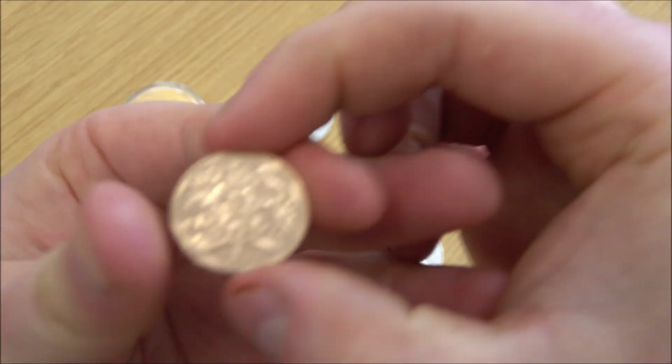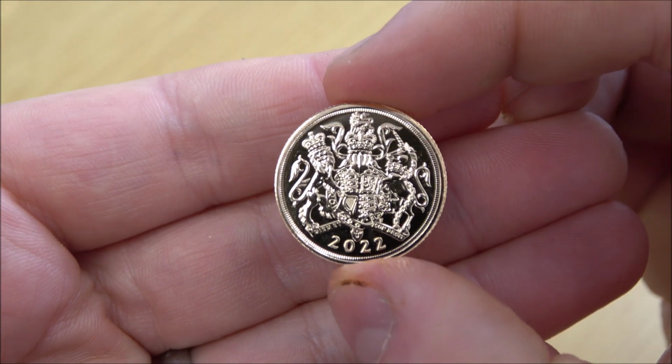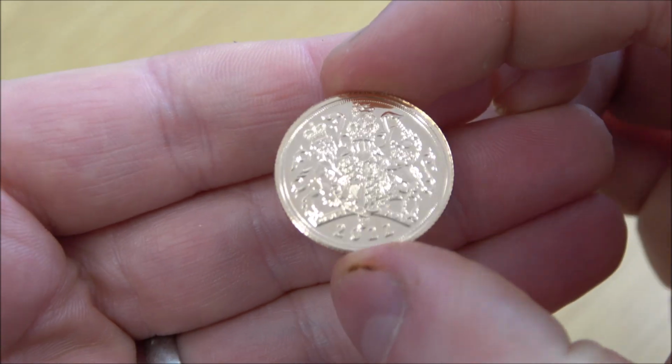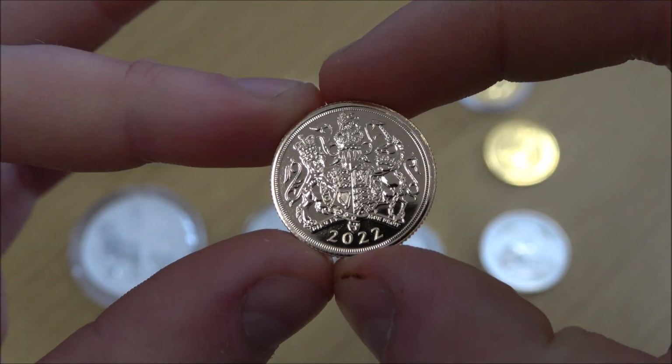Talking of changing of designs, we've got here the 2022 Bullion Sovereign. I think this is the Bullion Sovereign. It looks in very, very good condition, so maybe it's the Bullion one. Yeah, I'm getting a nod from someone. It looks a very, very good condition one. So this is a really, really nice coin. I think this is one of my favourites.